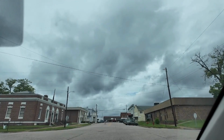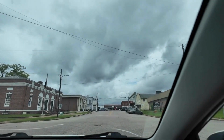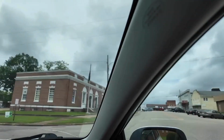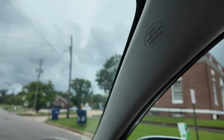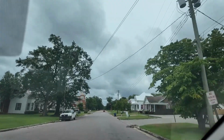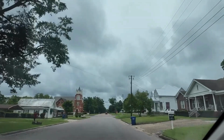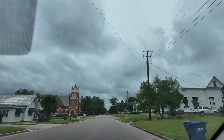Y'all, just some commentary on the traffic. We're gonna head toward Union Springs, and we might ride around Union Springs just a little bit. Look at them clouds. All right, y'all. We are in the magnificent, most beautiful, y'all, this is one of the most beautiful places I've ever been as far as houses, and this is Union Springs, Alabama.